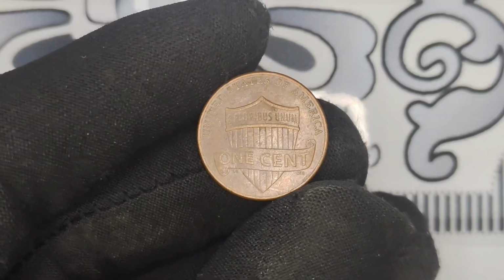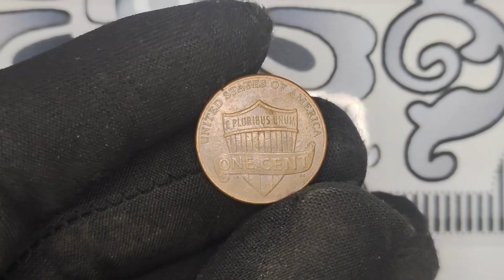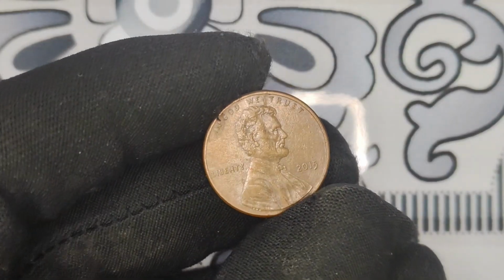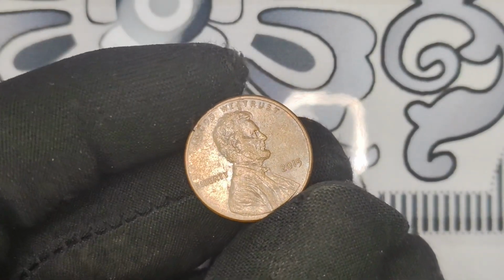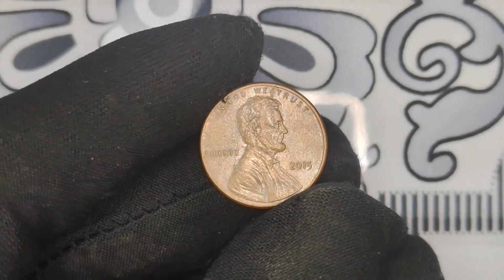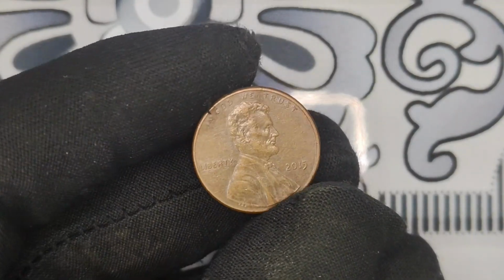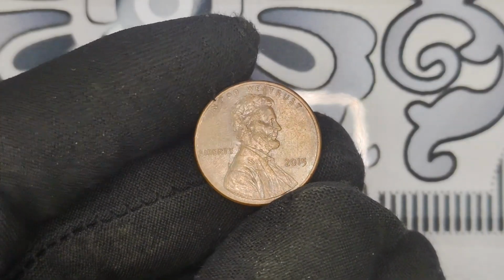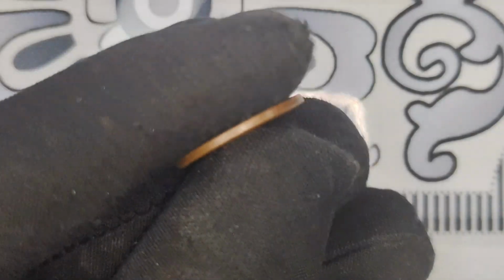To start, the 2015 Lincoln penny is a widely circulated coin, minted primarily in Philadelphia. Coins without a mint mark typically originate from Philadelphia, and millions were produced. So, why is this particular penny catching so much attention? It all comes down to rare errors and unique features that make it a collector's dream.